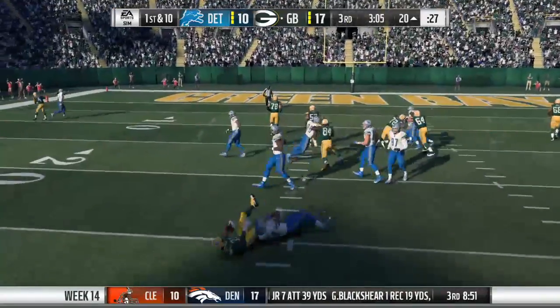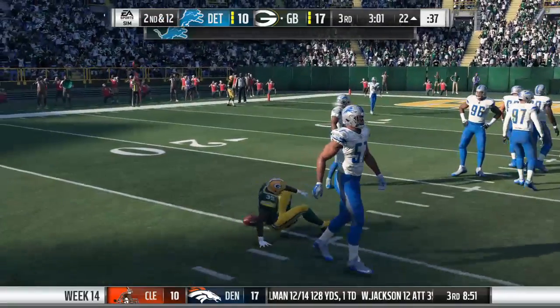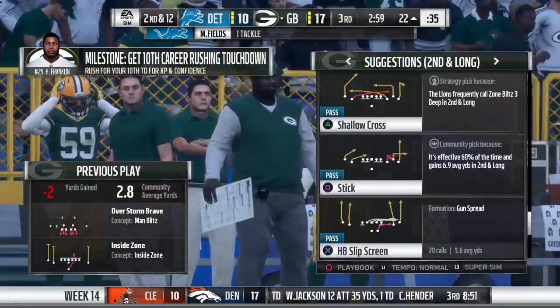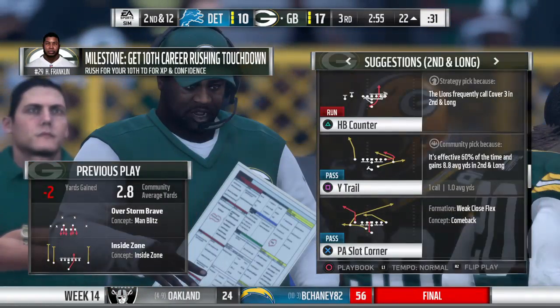And he'll give it here to his running back. And this time the yards won't come so easy as they'll, in fact, tackle him behind the line. It'll wind up being a loss of 2. And it'll be 2nd and 12.